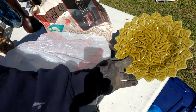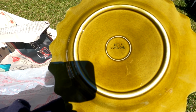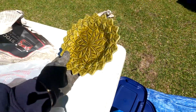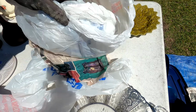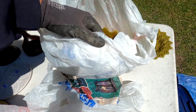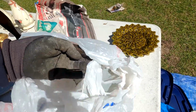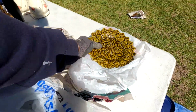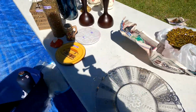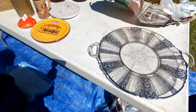Let's see, all right, we got a leaf plate, and it says Portugal, maybe Sola Portugal, some kind of leaf plate, and feels like I've got two or three. One, two. And three and four. So we got four of those. I'm not going to dig them all out. It's going to be kind of boring for you guys. But yeah, we got like four of those. That's a cool platter. I wonder if that's actually silver in this. We'll have to find out.